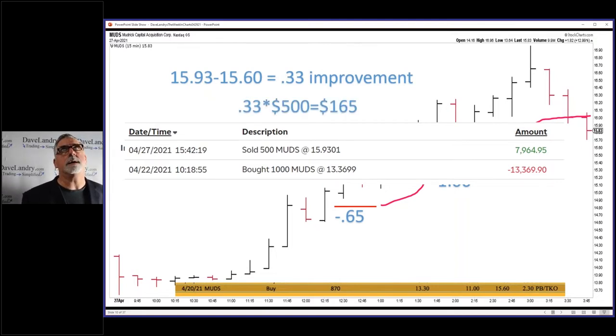I had on 1,000 shares, so this shouldn't be $500. This dollar sign shouldn't be here. So 500 shares, 33 cents. That's $165, okay? Better than a poke in the eye. Math in my head, 37.5K extra a year if you squeezed out that on every one of these trades that you make. Round numbers, maybe a little bit better than that, maybe 40K.